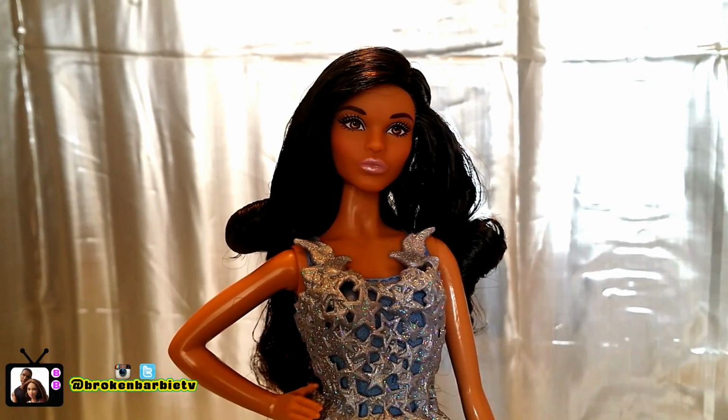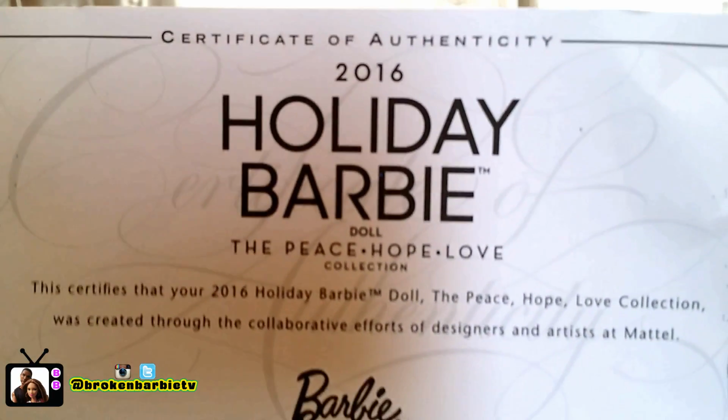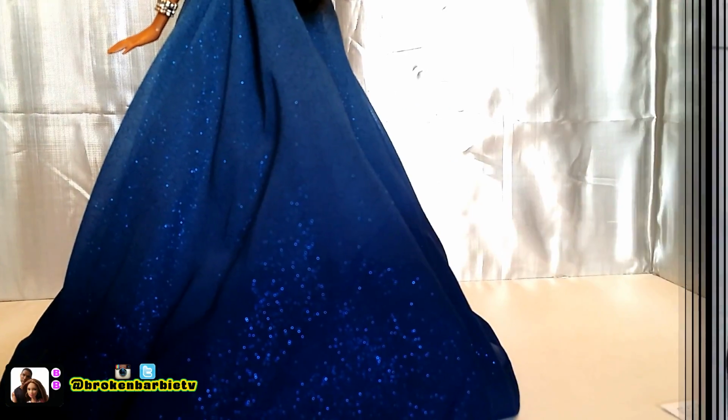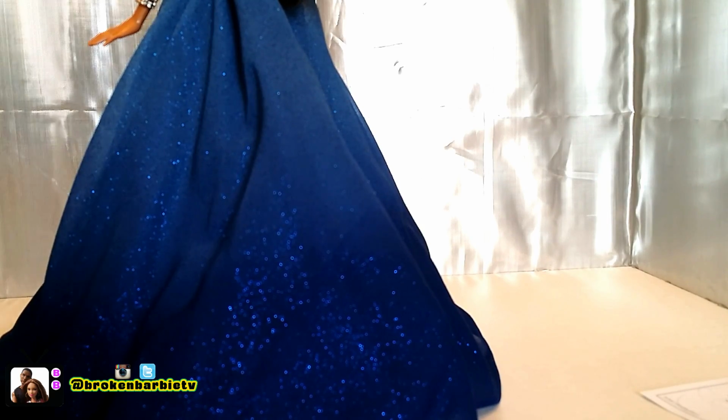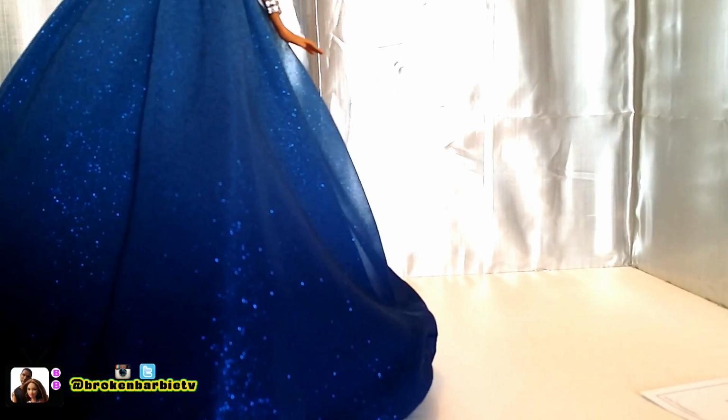As you can see, now she's out of her box. She comes with a COA, which I don't really care too much about, so off to the garbage it goes. Off the rip, her dress is really sparkly, and some of it does come off onto your hands, the glitter I mean. It's not really messy, but just be careful if you're getting it for a kid. Have you ever gotten glitter particles in your eyes?